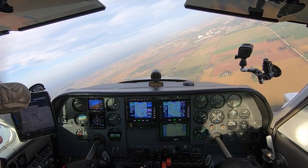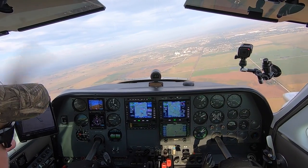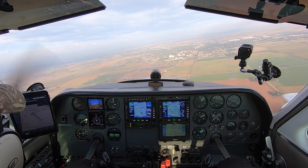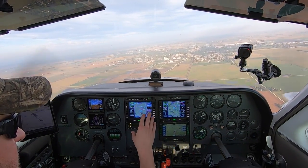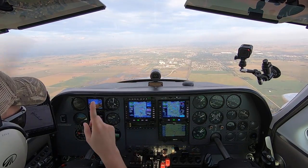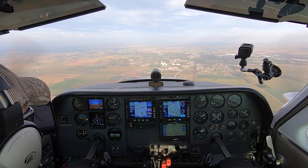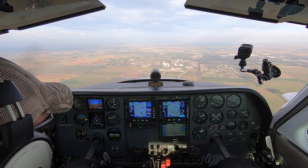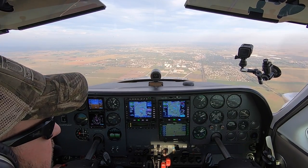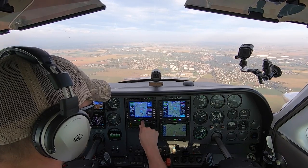Pulling the power back a little. Okay, so right now I set the GPS up for the RNAV runway 15. Runway 15 is the active, we have the ATIS, we got the tower programmed in. So now we're direct New Elch, and we're already slowing up. I got 21.5 inches programmed in here. So let's see how she goes.